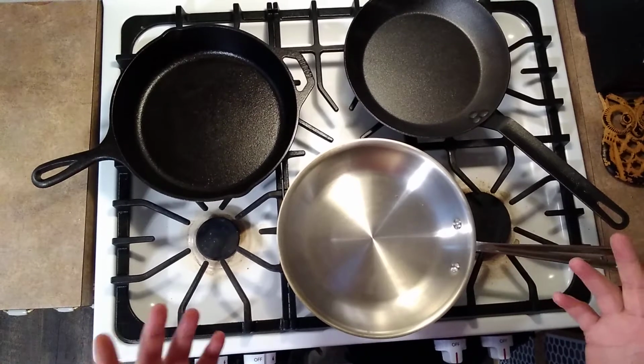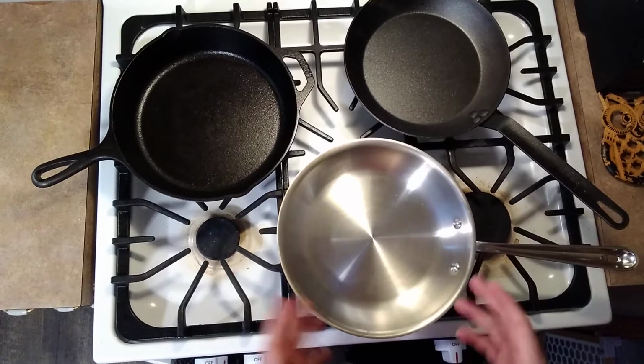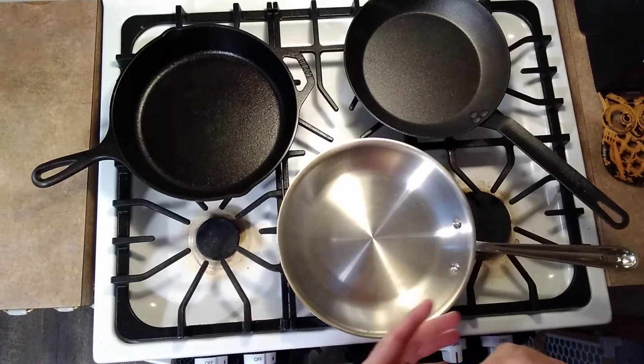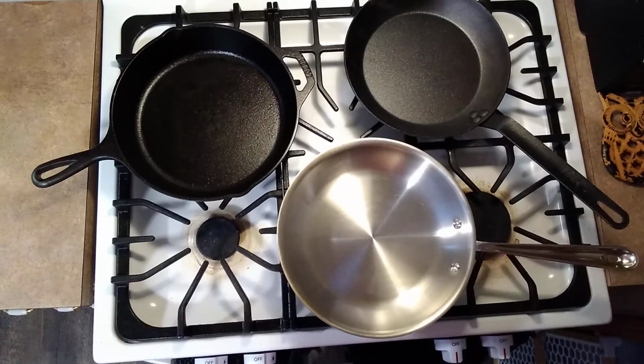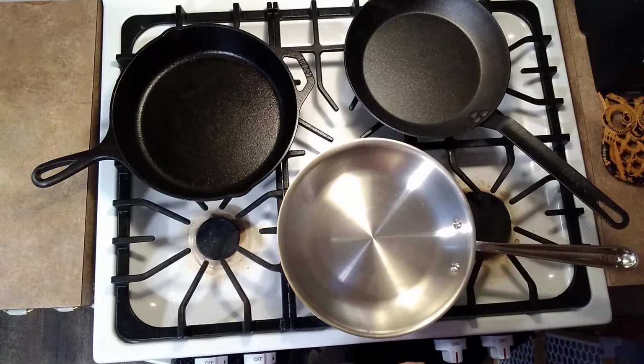I just wanted to do a quick video for you guys to talk about some of the different cooking options. These happen to be all skillets or frying pans, if you will. I got three of the most popular ones out here setting for you guys, and I'm going to go through each one of them. Pros and cons, obviously this is just my opinion. Some people have all three of these, which is perfectly fine too, but let's go ahead and get started.